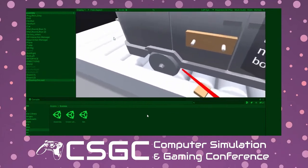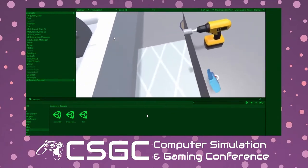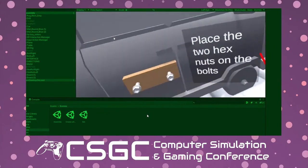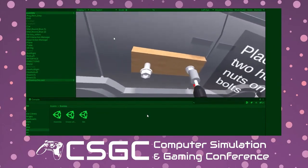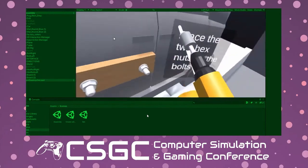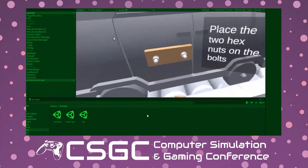teleport over because I'm a little out of space here. Place it on. Grab the second hex nut, place it on. Grab the drill, and once you put the drill up, it'll start drilling it down, and it stops right once you get to the board, so it's like you're actually putting it on. And the same for the other one. And then, ta-da. Ta-da!